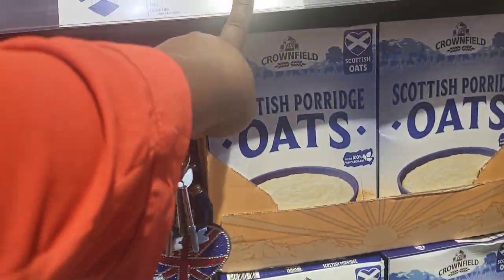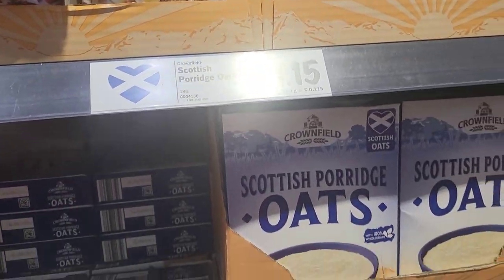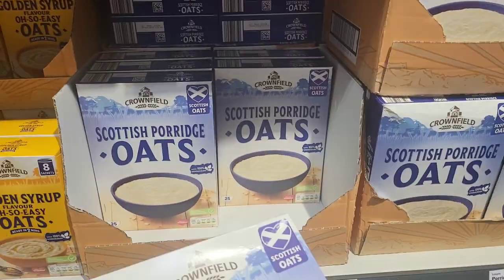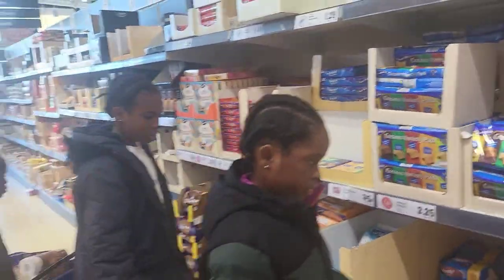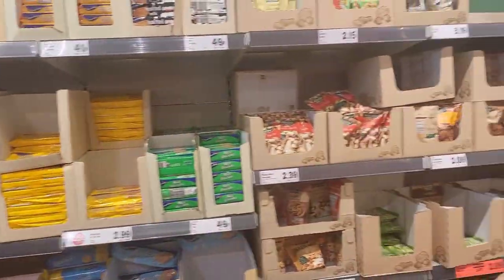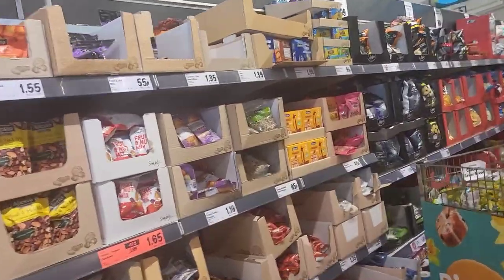So this Scottish oats is £1.15, which is so good. £1.15, wow. Scottish oats, £1.15. So this is the snack section. I'll leave the girls to choose their snacks. Choose wisely. Don't choose any rubbish.